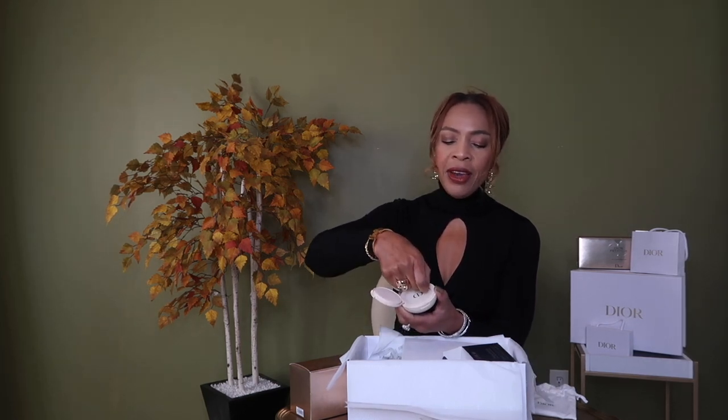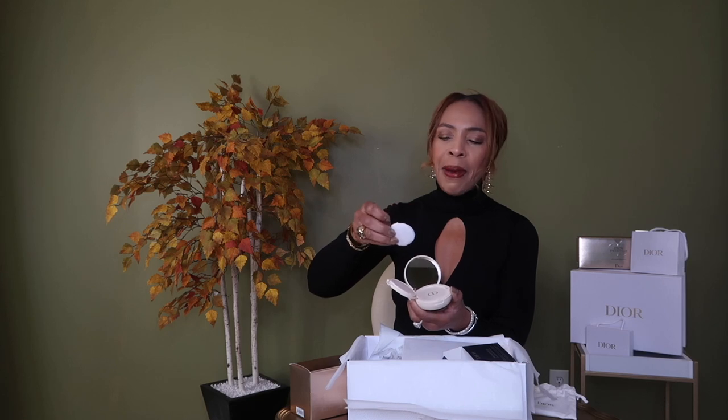And believe it or not, it truly smells like lavender. It's not gonna be purple though. It's very thin, beautifully done. You just open it up here. Very fine milled powder. Even the little cushion is luxe. Very thick, just luxury. This is the Forever Cushion Powder in its beautiful packaging.